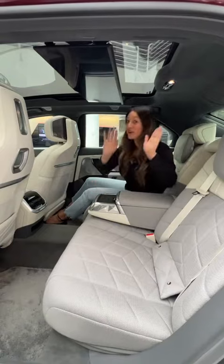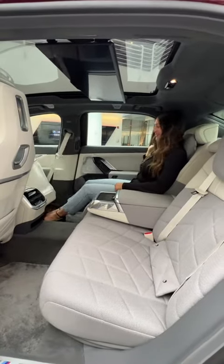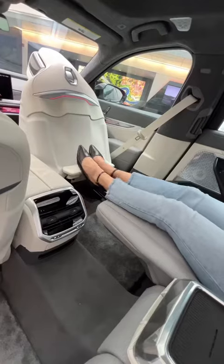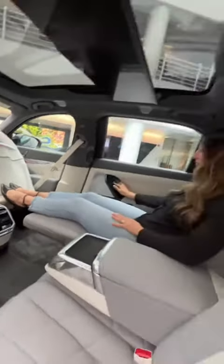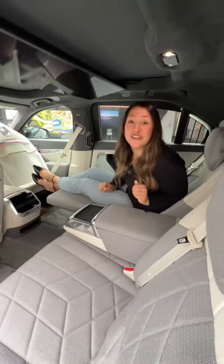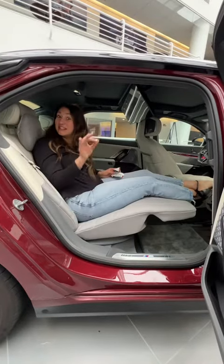In the back is where you'll really be pampered with seats that recline and massage you. Now you can kick your feet up, close those shades, and watch a movie while your kids are at practice. You'll be wishing practice was a little longer.